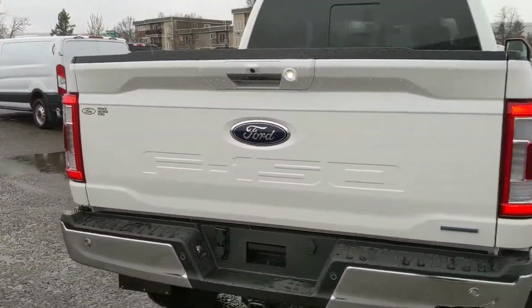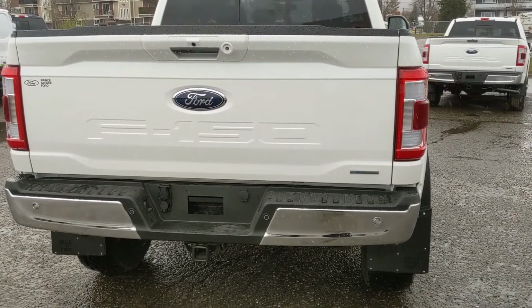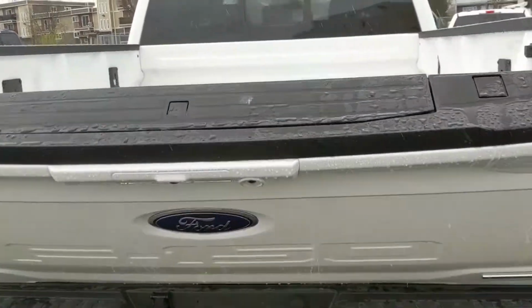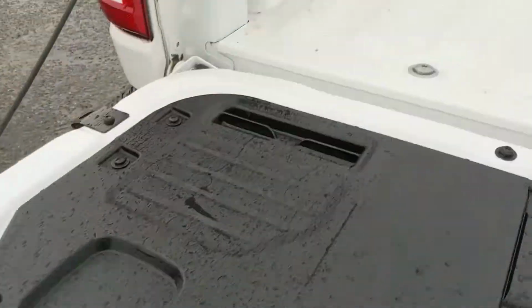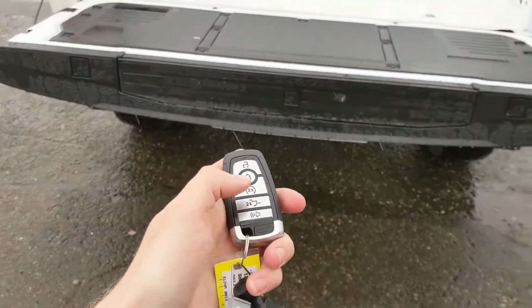And then looking at one of the newer features of the truck, which is the tailgate going down, which is always nice. And then you have the new rugged tailgate, which has this hard plastic, measurements on it, holes for your clamps. You've got a 400-watt power outlet right there, and then the tailgate goes right back up.